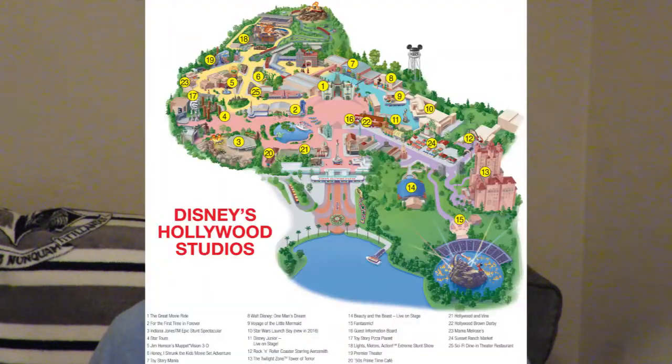So now on to the final one, and my favourite. Hollywood Studios, previously MGM Studios. A lot of work going on at Hollywood Studios at the moment, so there's not a lot open. It's very crowded, and it's very high queue volumes because there's so little there.